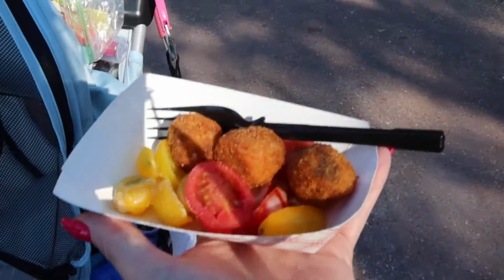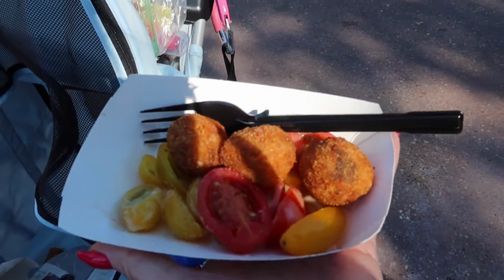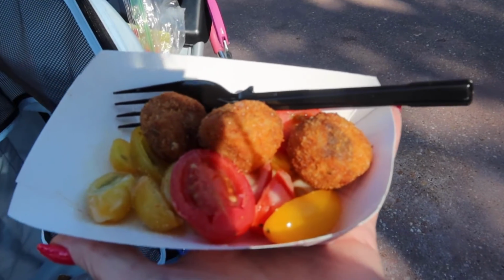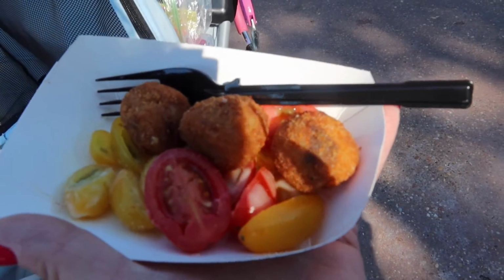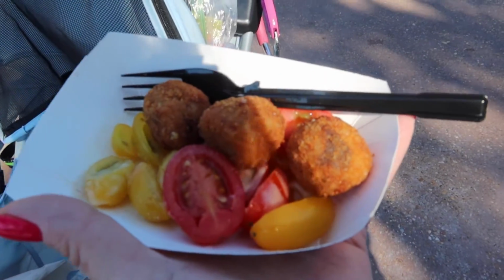Alright, this is what I got from Italy. I've eaten one of the balls already before we got to this point. But, you know, most of these food samples are $5 to $7. So, I never even looked at the price. I paid $14 for 4 balls of rice and some tomatoes. So don't make the same mistake I did. Make sure you watch the prices.